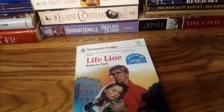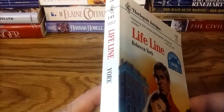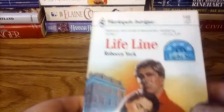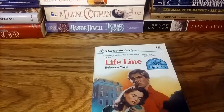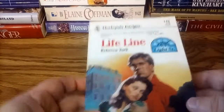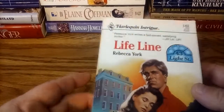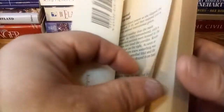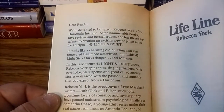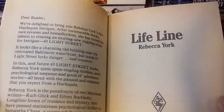So here, just to start off, is a Harlequin Intrigue, book number 143 from 1990. It shows the number up there, and the number is on the spine, and there's the date, in case you ever need to figure out how to store your books. Some people file them according to author, but I file mine according to line. And this says it's the first of the 43 Light Street series from Rebecca York.